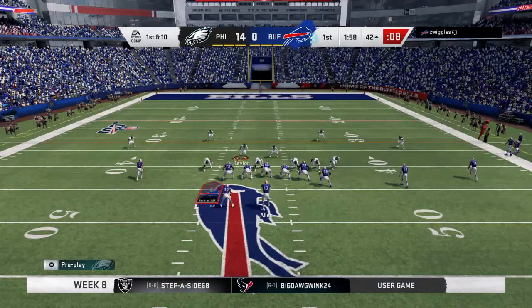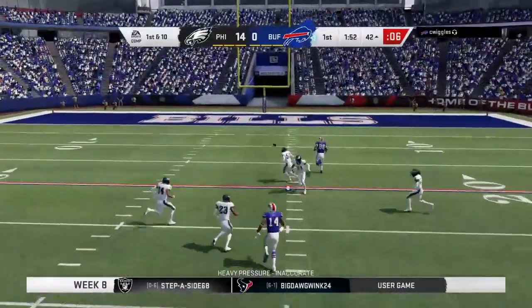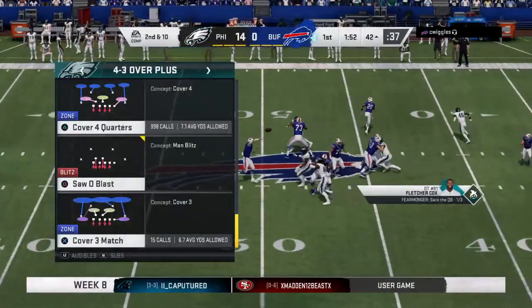Mike, 53. 56. Throwing on 1st down is Allen. And his throw here's incomplete. Stephon Diggs, his intended receiver.